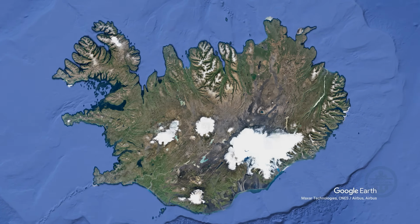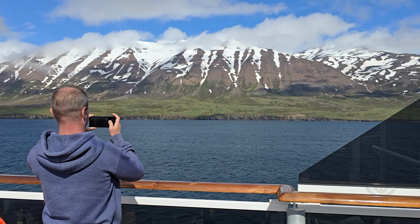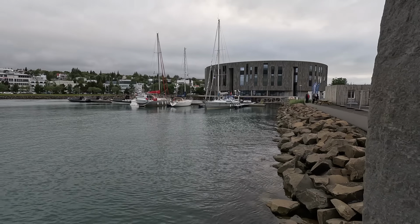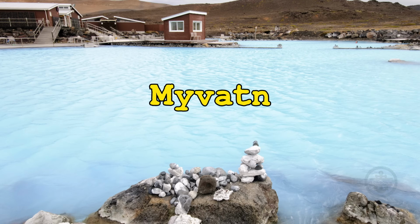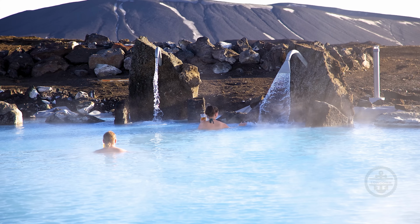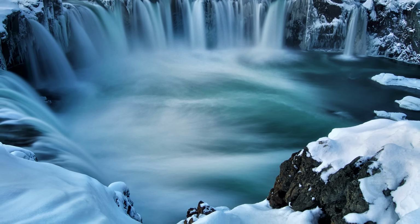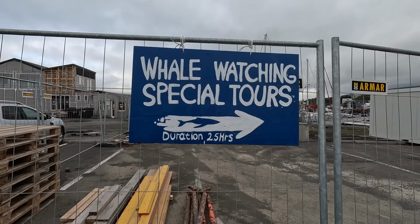Akureyri is in northern Iceland at the end of the Eyjafjörður, the longest fjord in Iceland, which makes for some magnificent sail-ins and sail-outs. It's usually a jumping off point for two of northern Iceland's star attractions, Myvatn, a geothermal hotspot with a nearby hot springs and epic lake, and Goðafoss waterfall, or Waterfall of the Gods, aptly named. There's also whale watching and other boat-related excursions.